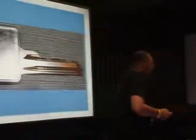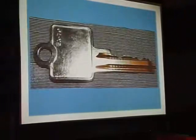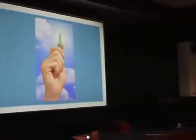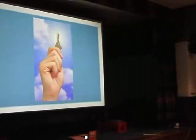So we bought a speed camera. And yes, it works. This is actually the key to all the Belgium speed cams. So maybe we shouldn't show it. Okay, so showing pictures of keys is wrong.